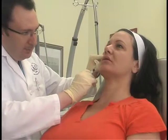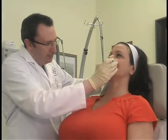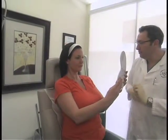We can actually see right during the treatment, we can see as the lines fill in. So it's almost like we're sculpting with the face. We're actually able to put the tissue back in, and we're able to have an incredible result right away.